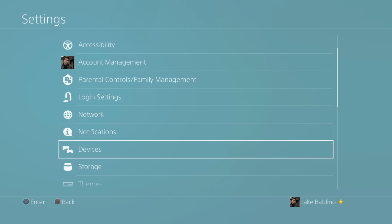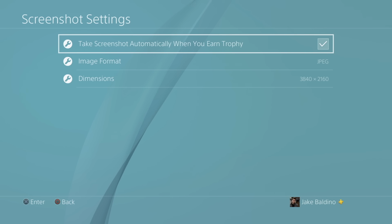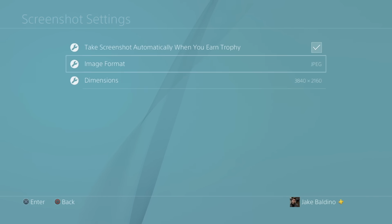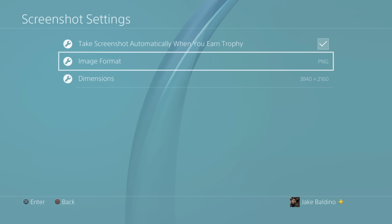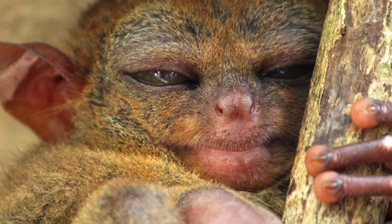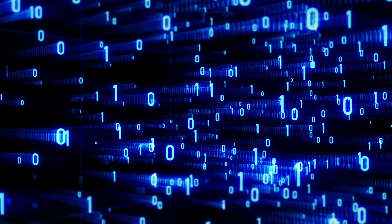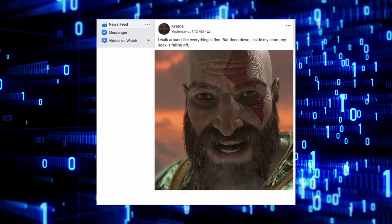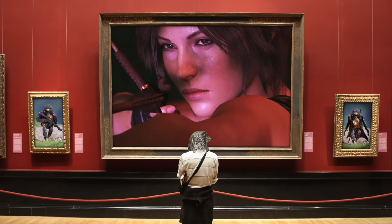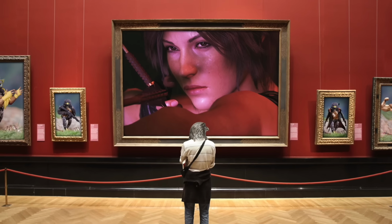To do so, you go to Settings, go to Sharing and Broadcasts, Screenshot Settings, and you'll find very easily an option marked Image Format. It'll be set to JPEG by default. You click it, and you'll notice that you have the option between JPEG and PNG. Now keep in mind that PNG screenshots are definitely larger, but they're also all of the data. Now if you post it anywhere like Facebook or anything, it's automatically going to be compressed anyway, so this may not be useful for you. But if you're the kind of person I am where you like to keep things and look at them in their most pristine condition, this is important information.